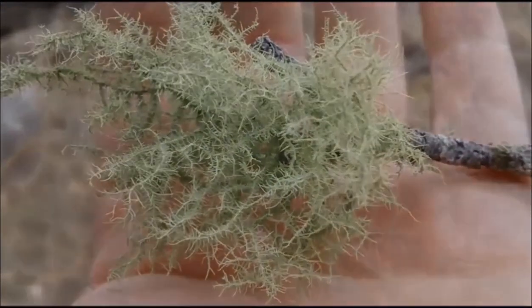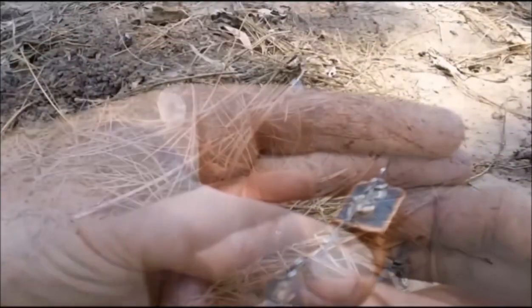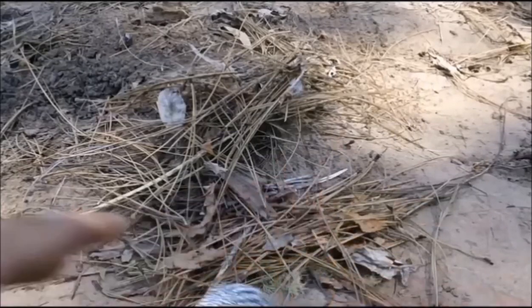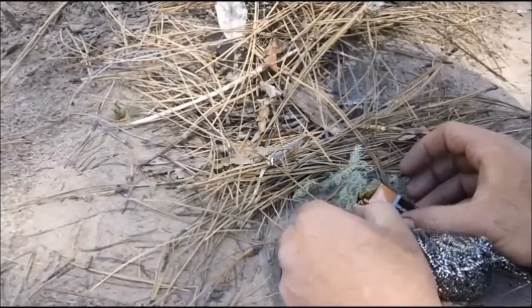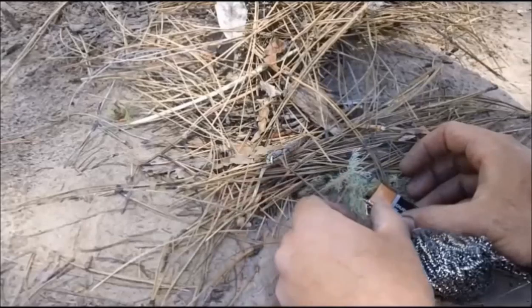I would like to start a fire using a 9-volt battery and a stainless steel scrubbing pad. I tried to arc the battery using 1 or 2 strands of steel, but they got too hot and broke into pieces. So then I decided to twist 3 strands together, wrap that around the old man's beard, connect it to the battery, and it began to ignite.